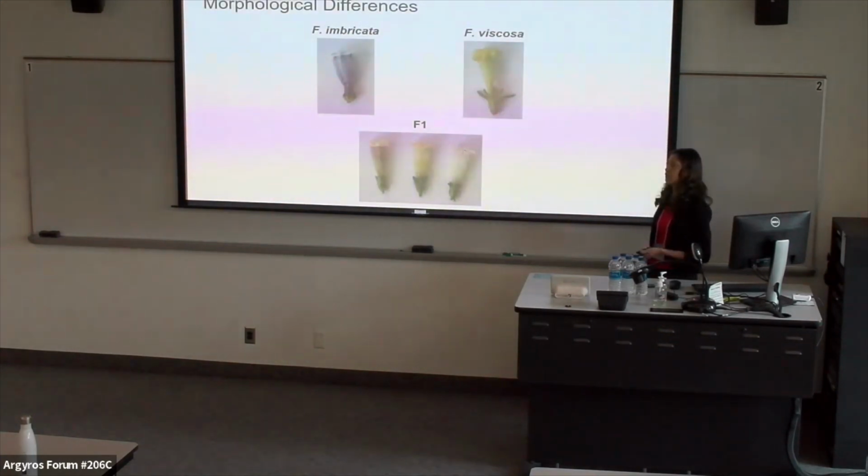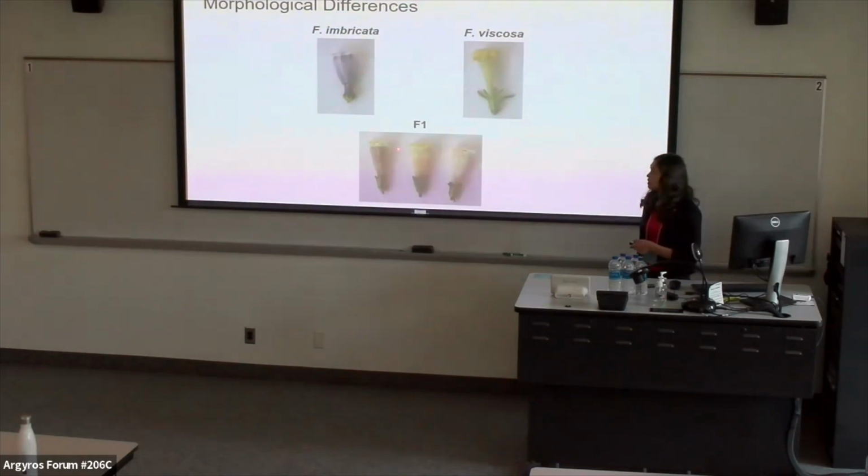And we expected these differences because we saw morphological differences as well. For example, we can clearly see that Imbricata is a purple flower, whereas viscosa is yellow. And in the F1, the colors of the flowers appear to be a mix of these 2. We can also see this in the sepal length. They're very short in Imbricata and very long in viscosa. And the F1 doesn't resemble either of the parents.